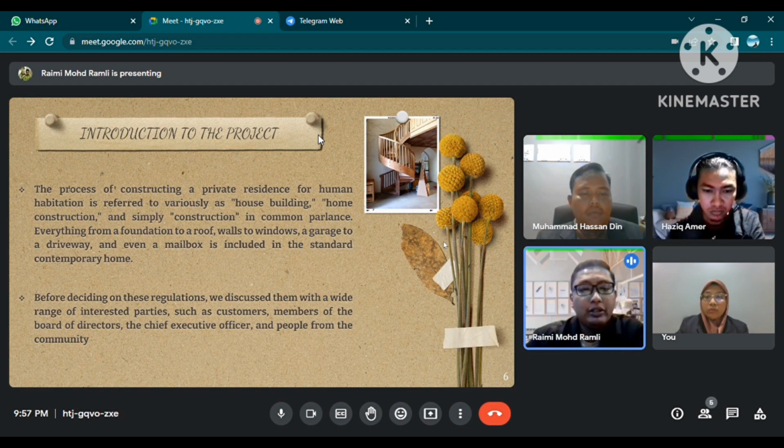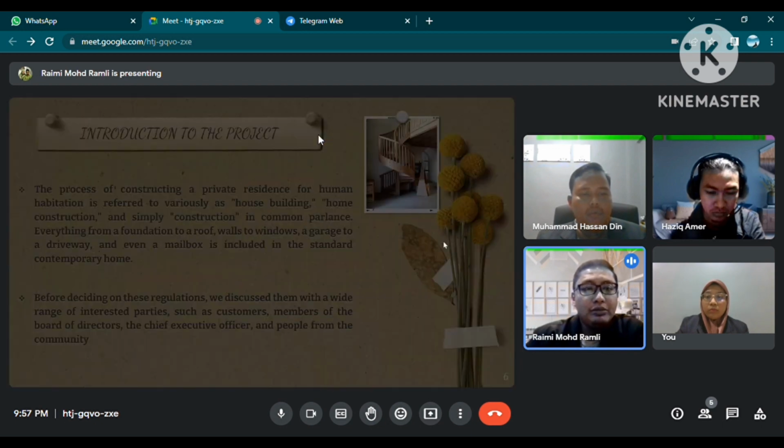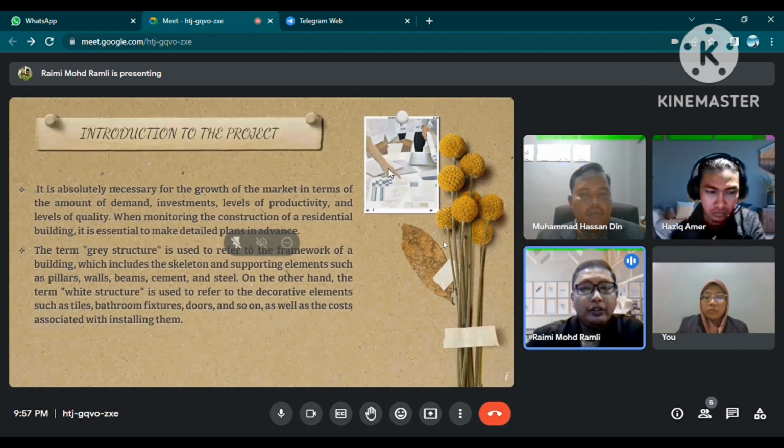Before deciding on this regulation, it was discussed with a wide range of interested parties such as customers, members of the board of directors, the chief executive officer and people from the community. It is absolutely necessary for the growth of the market in terms of the amount of demand, investment, level of productivity and level of quality. When monitoring construction of a residential building, it is essential to make detailed plans in advance.